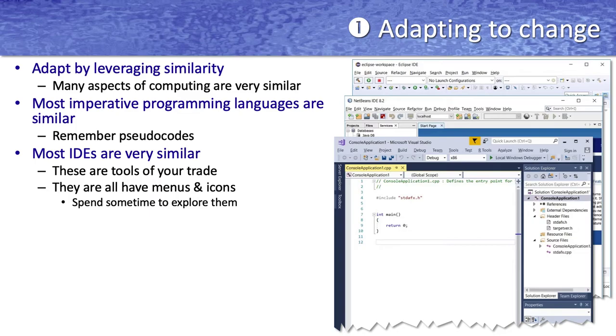And the key idea to get familiar with them is to go read the menus, click on the menus, look at the options, look at the tools that are available there, and spend at least half an hour to 45 minutes just playing with the menus. And once you do that, learning that IDE will be very straightforward, and it'll actually save tons of time as you go through using and working with those software tools.